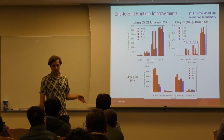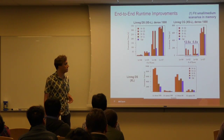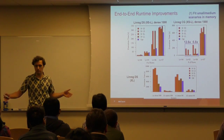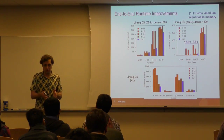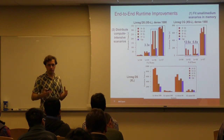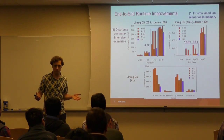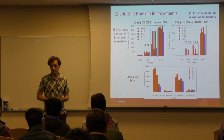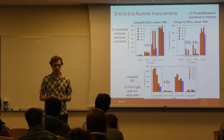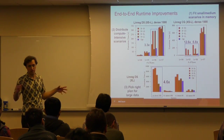And the difference between the best and worst static allocation of resources can be quite severe, as much as an order of magnitude, either because the system might decide to do something in parallel that would be better done in main memory by having more memory go to the driver, or because if you give too much memory to each executor, you have fewer executors and you cannot take advantage of the compute of the full cluster. Or in some cases you just need to pick the right execution plan to handle large data, which is going to be large in both parts of the memory budget.